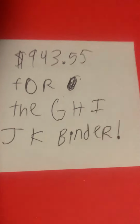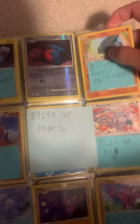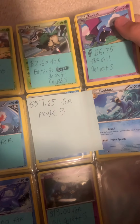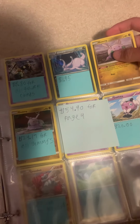This one is the GHIJK binder. $943.55 for that binder. Here we go for page one. $56.25 for page one here. Then for page two, it's $91.40. For page three, it's $57.65. And right here, it's $54.90 for page four.